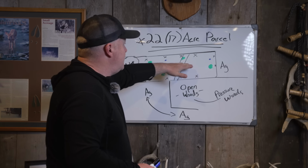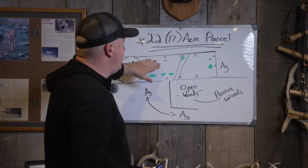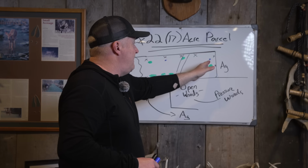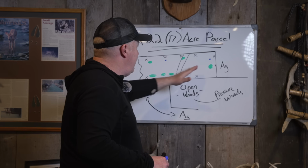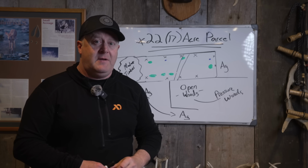At the same time, because you have a lot of cover through the middle in a linear fashion, then those deer can spread out in a linear fashion. You could have some does and fawns to relate to this food source. They're bedding in these layers right here, and there's a lot of core area on the inside left for bucks.